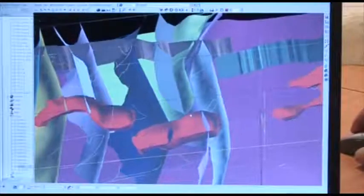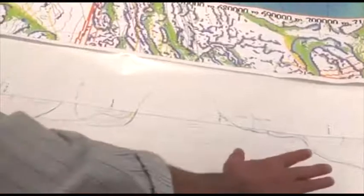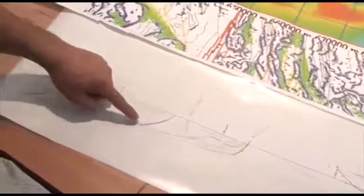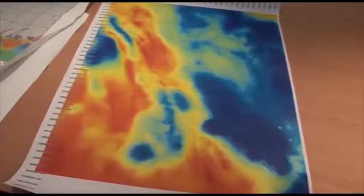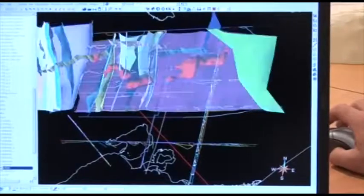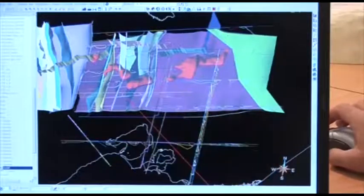To help his understanding of the fault systems, Tim is building a three-dimensional computer model. So this is one of the cross sections I was talking about, and you can see that we can trace out these faults. He starts by drawing a set of parallel cross sections that are based on existing mapping and geophysical data such as gravity and magnetic images. The cross sections are then placed in the computer. The three-dimensional model is finally created by linking individual faults and other geological boundaries from one cross section to the next.